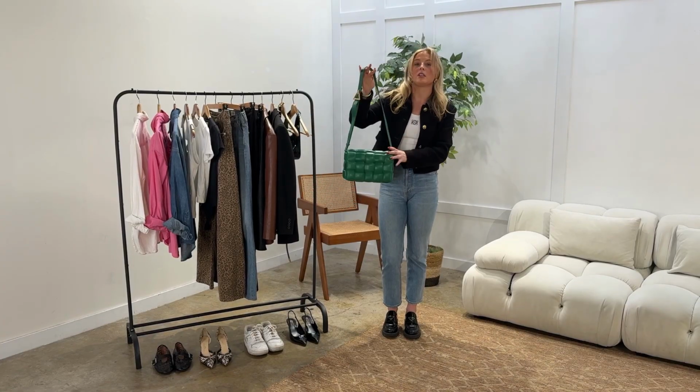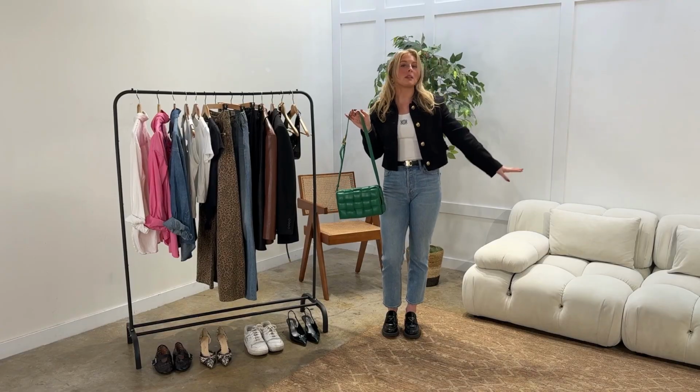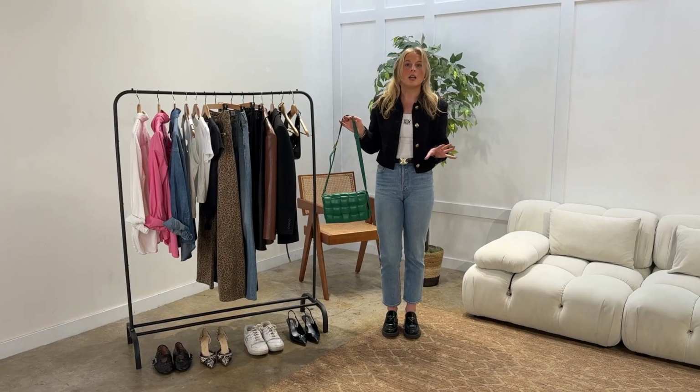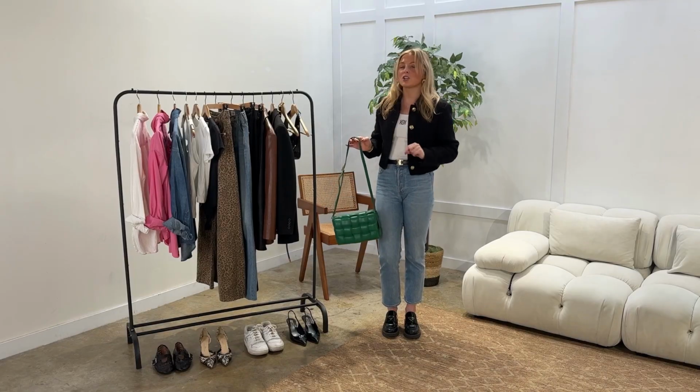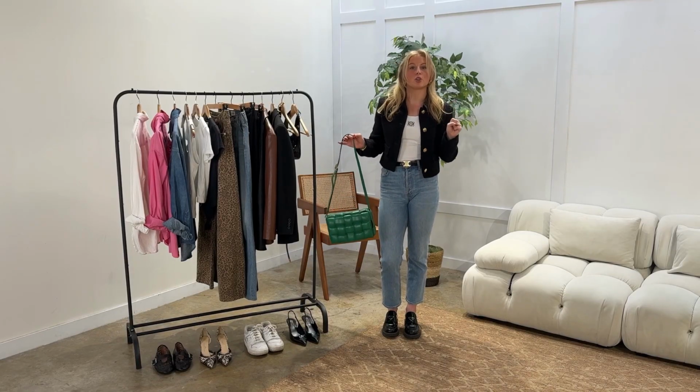You don't have to have this specific bag. Whatever bag speaks to you. Maybe it's a micro bag. Maybe it's a slouch bag. Maybe it's a red bag. Maybe it's a bag with a bow. Whatever bag speaks to you, throw it into your capsule wardrobe because that's going to tie together your outfit.